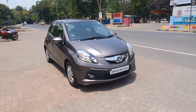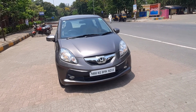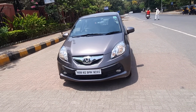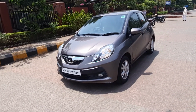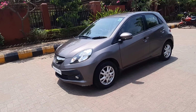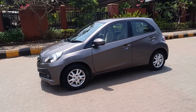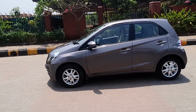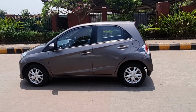Today we are taking a look at this 2015 Honda Brio V automatic. This is a single hand driven, only 19,000 kilometers clocked hot hatch. I would like to tell you that this is the first time I am driving this little notorious car. It is really cute to look at, very beautiful and pretty compact for the city drive. In spite of being so compact from outside, the space inside is absolutely not compromised.